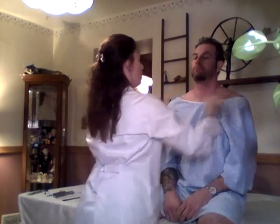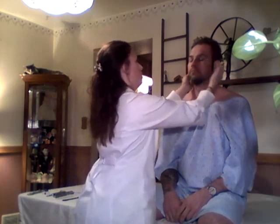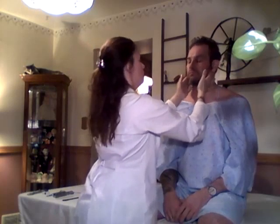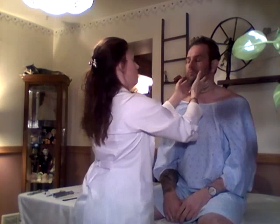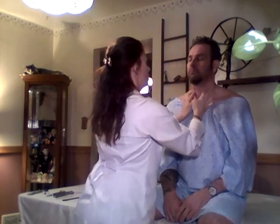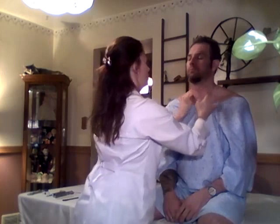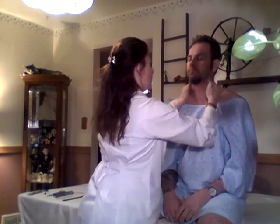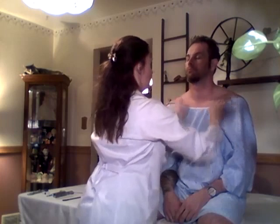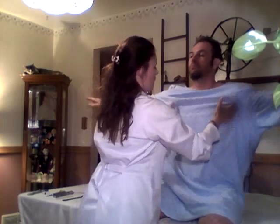Very good. Okay. Next, I'm just going to feel your nodes, starting with the preauricular, postauricular, the occipital, tonsillar, submandibular, submental, anterior cervical, deep cervical chain, posterior cervical, supraclavicular, infraclavicular, and if you can lift your arms up for me, axillary.